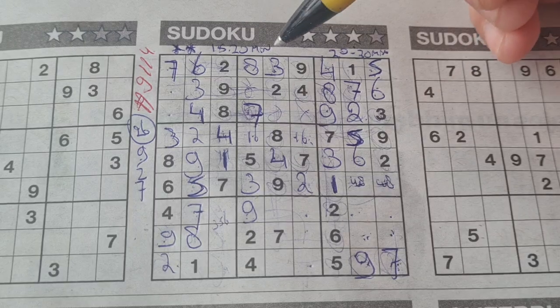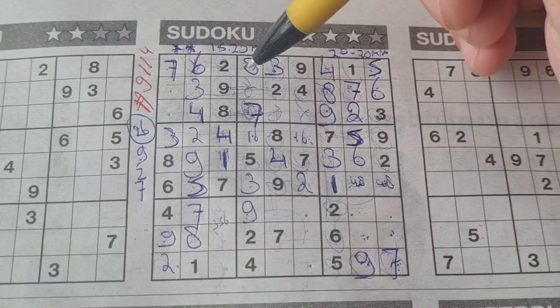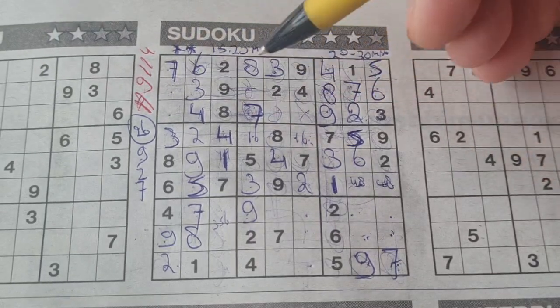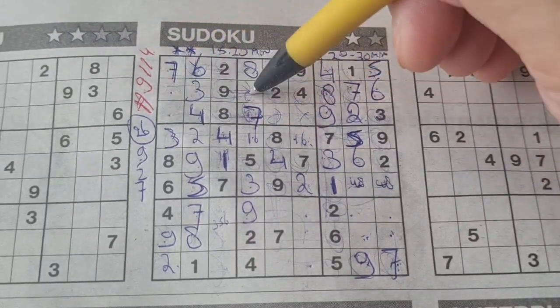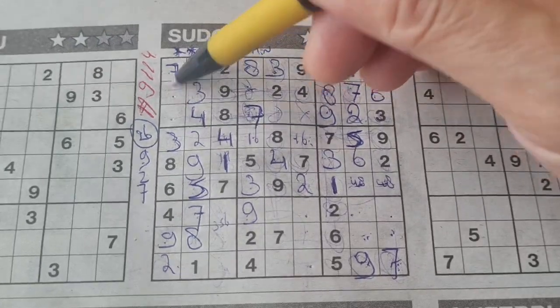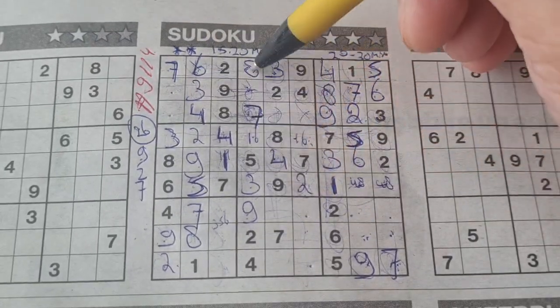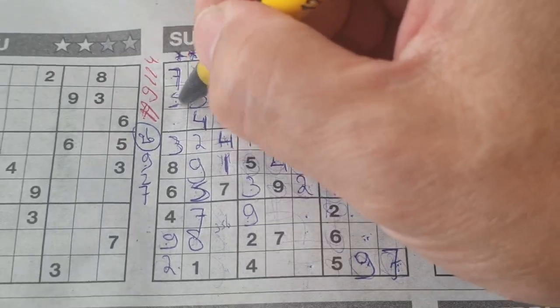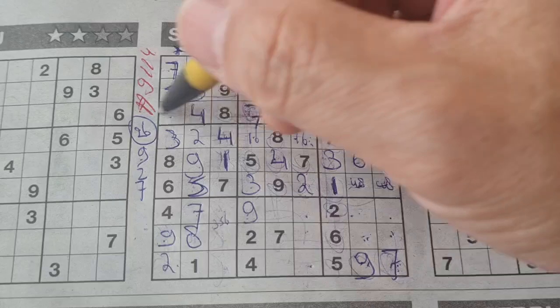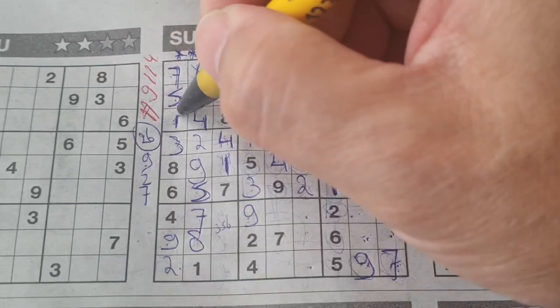Then 5 and 1. 2 numbers left in this second row. The 1 is missing, the 2, the 3, the 4, and the 5 is missing. 1 and 5. We have a 5 in this column. No 5 there. 5 should be here. 1 goes there. 1 in the first row, 1 in the second row. So in the third row, the only place left for the 1 should be there.